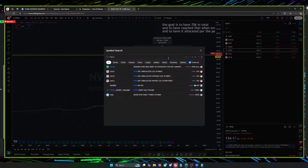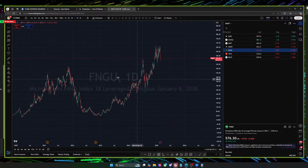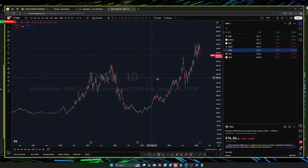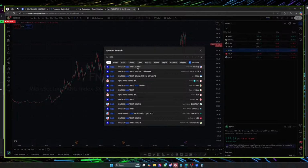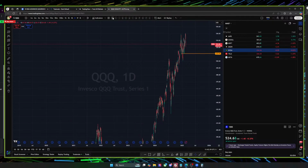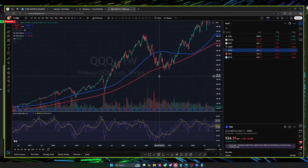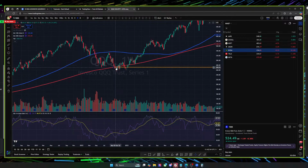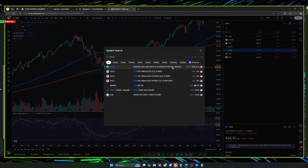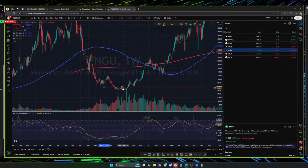I'm telling you, do not buy this in your long-term accounts or try to swing this necessarily now, because this thing is really high. But hear me out. This is a play I would have done. QQQ on the weekly, right? Bottom of the bear market. Somewhere around here, when we touch the 200 SMA on the weekly, you could have flipped. So you have an alarm go off here, and then you could have flipped over to FNGU.